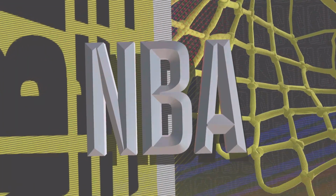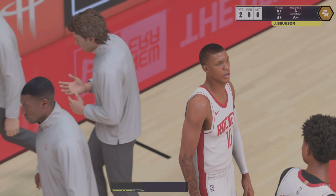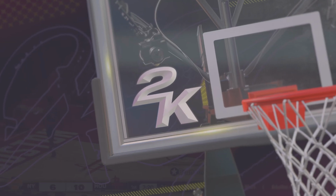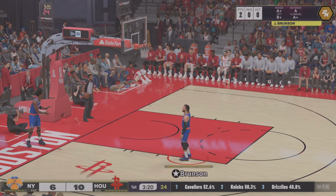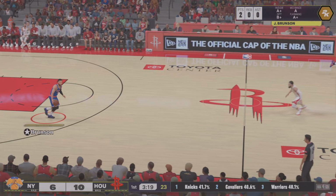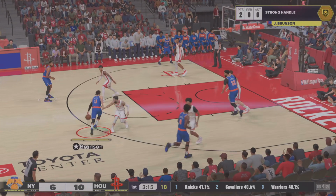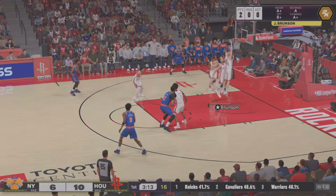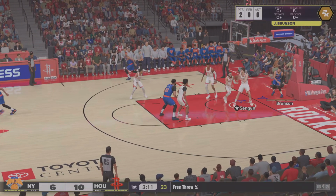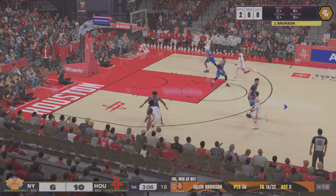Now here the 2K leaderboard with last season's top rebounding teams. The Rockets 4th. Number 5, the Knicks. I mean, these clubs are almost a mirror image of one another in that regard. You look at the rebounding numbers, really impressive just how physically dominant they both are in the paint. Now here's Brunson, coming off a stellar performance against Detroit. That's not the type of opportunity he fails to convert very often.